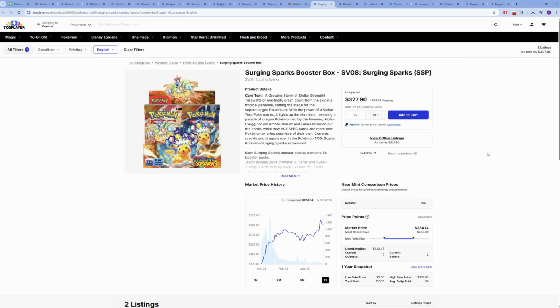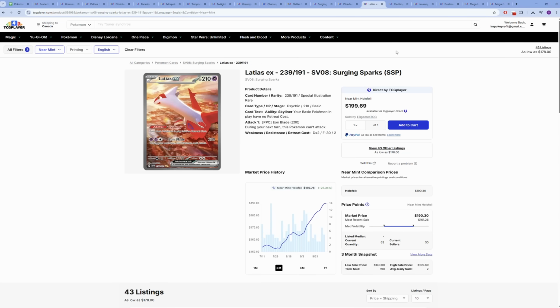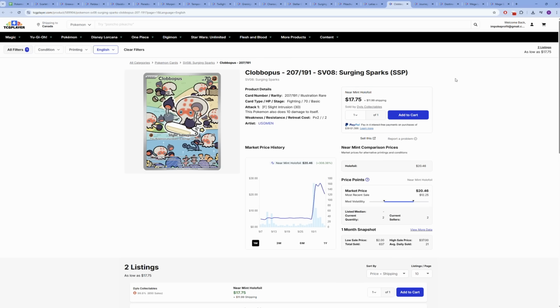I mean, the top cards in the set are on their way back up. The Pikachu EX is around $350 again. The Latias is getting close to $200. Now, outside of these cards, my Lottic's up to like around 110, but also this card is being pumped now, the Globopus.